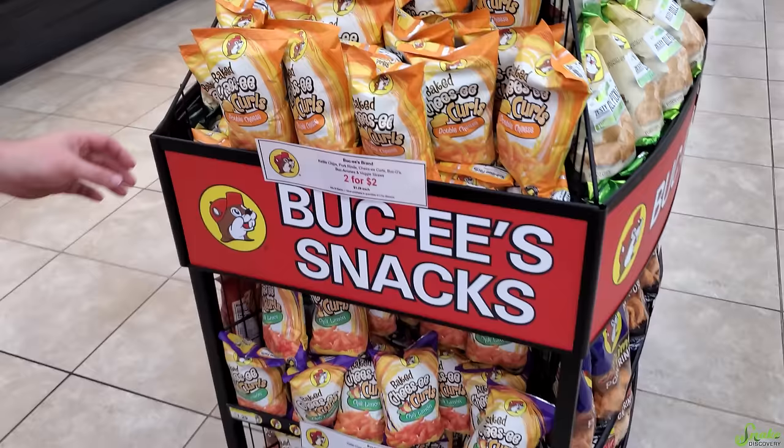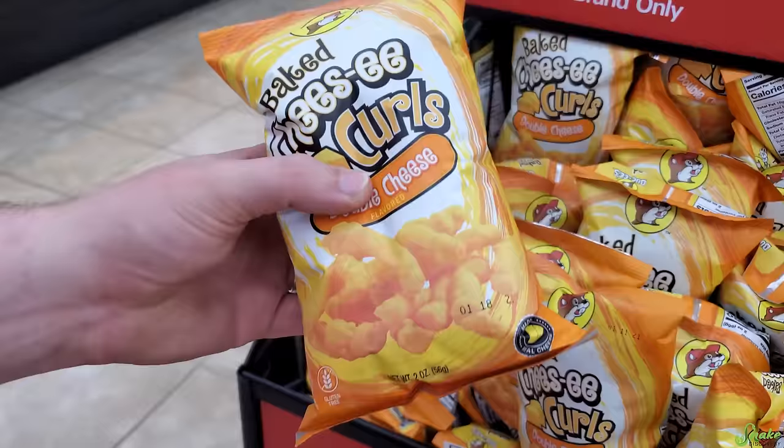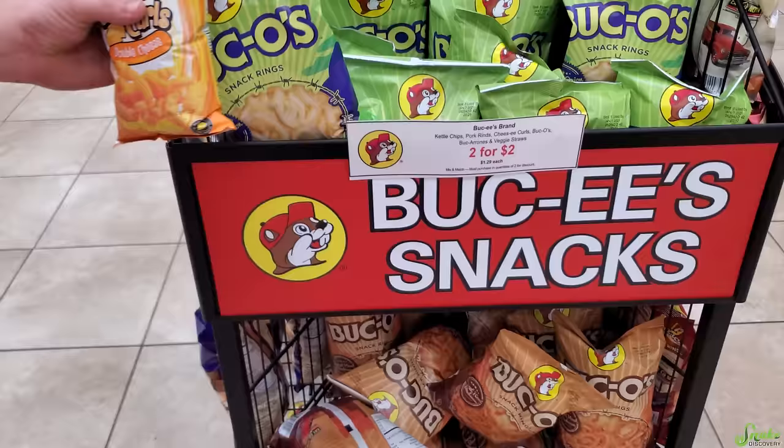Want to try Bucky's Cheetos? Sure. What else is around here? Because it's two for $2. Okay. Cheap. There's Bucko's. Those. Okay.